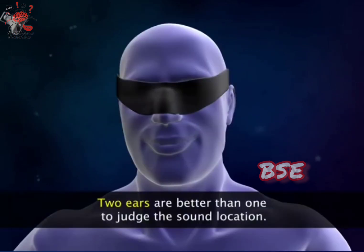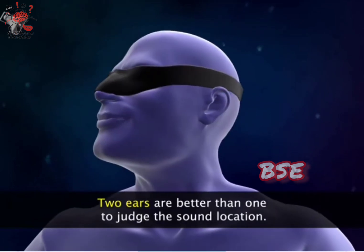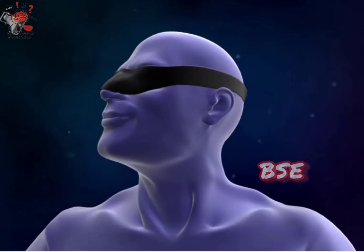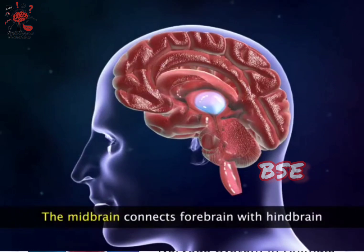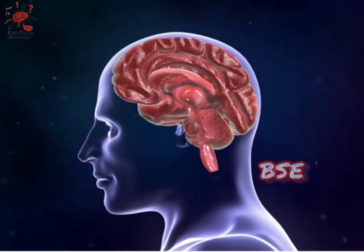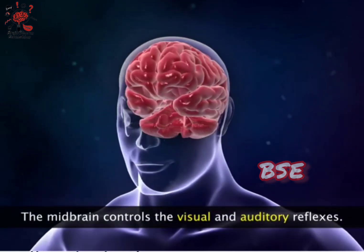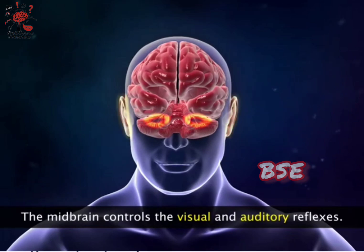Our brain makes accurate determinations of sound locations using 2 ears. The midbrain is a small part of the brain that connects the forebrain with the hindbrain. The midbrain is an important center for the visual and auditory reflexes.